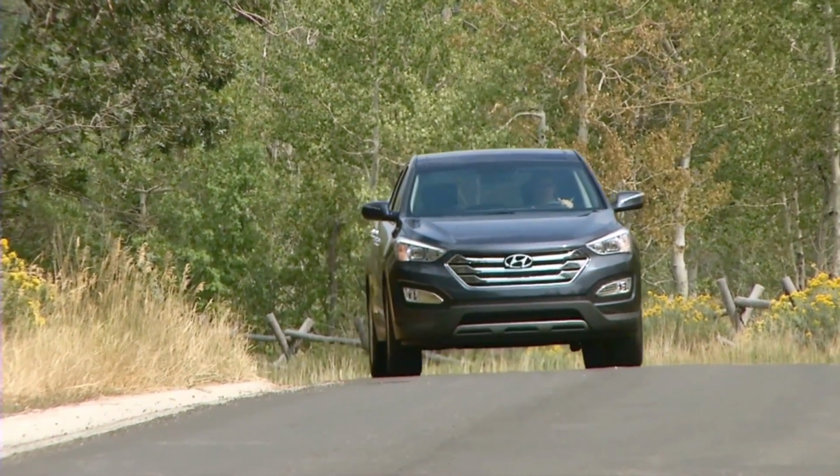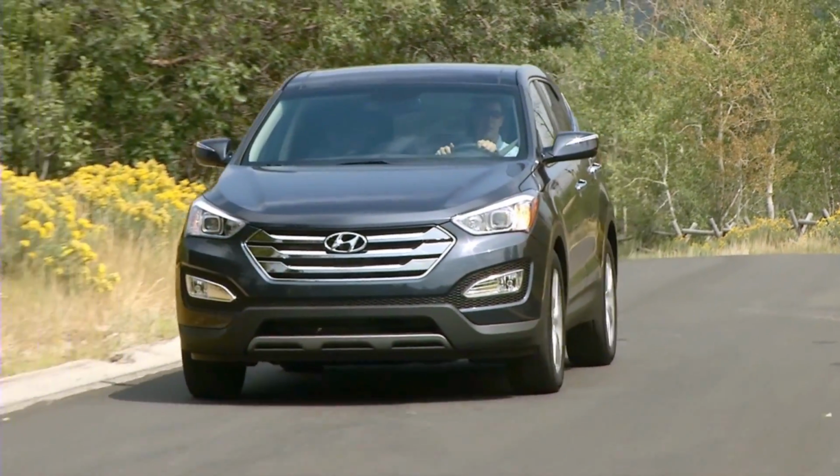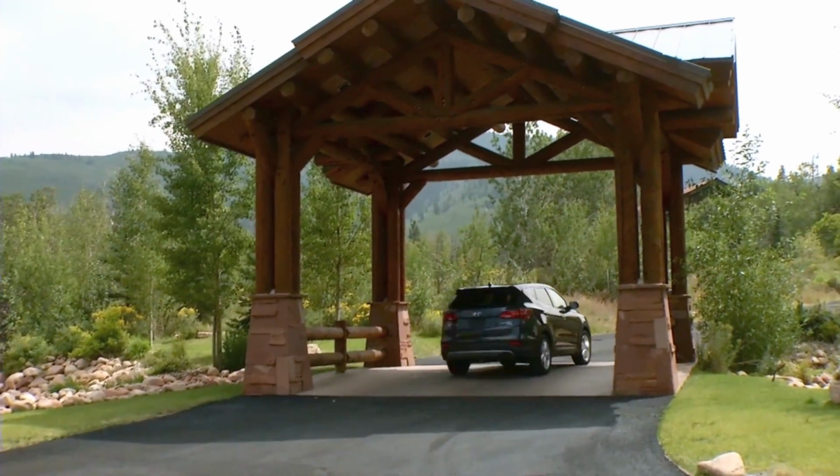Ride quality is one of the big improvements on the new Santa Fe. It's controlled and smooth and quiet in almost every instance. But we leave the steering in sport or normal, since comfort mode is really slow to respond.